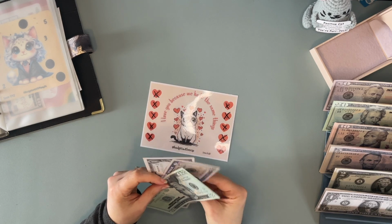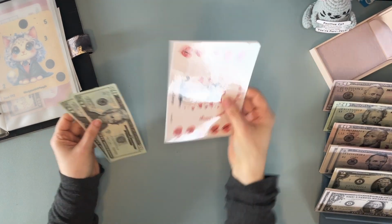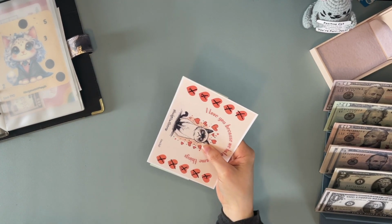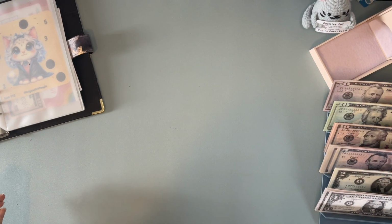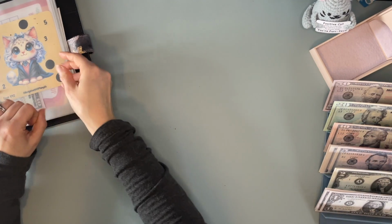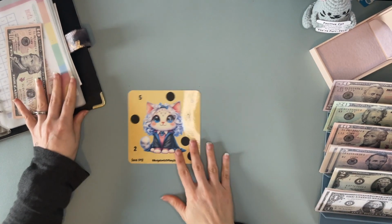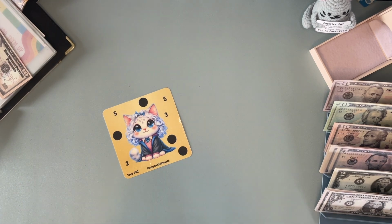Put one in the 5 back and grab a 20. Got our first challenge completed of today. Up next, we've got one of my challenges. This is our little Luna kitty from Harry Potter, and here's one of my challenges.